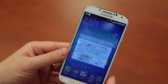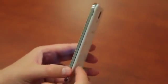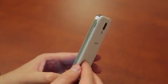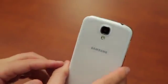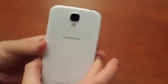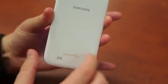From a design standpoint, it's nothing too different versus the S3, save for a little bit of a better screen. On the right hand side, you've got the power and lock button in the spot where Samsung likes to put it on the right. If we continue the tour on the back, there is that 13 megapixel camera, LED flash. Presumably there'll be some sort of carrier branding on here. Galaxy S4 and speaker grill.